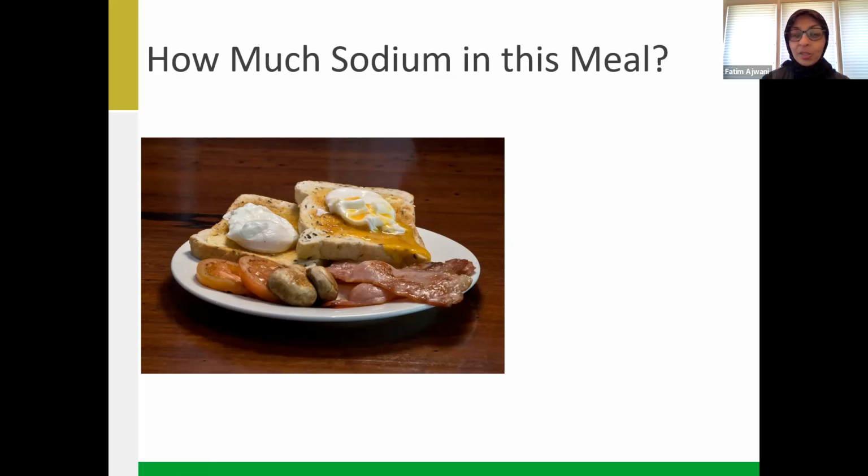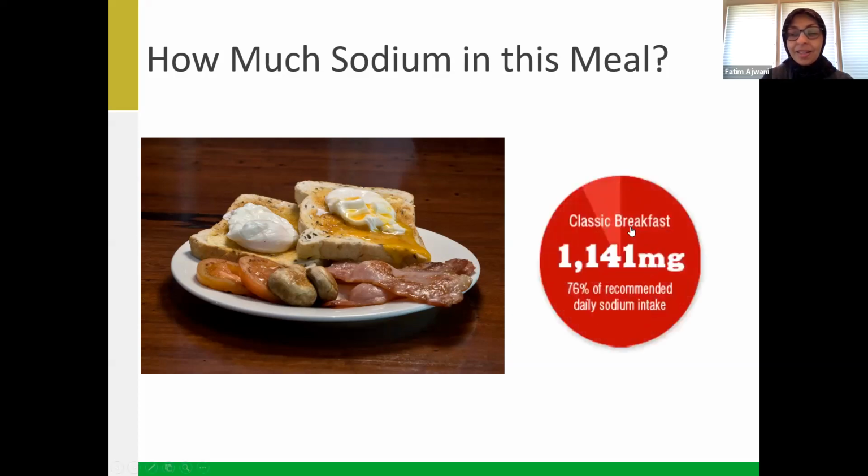So if we look at this one meal, and Veronica, if you can pop up the next one, over 1100 milligrams, or 76% of our sodium intake goal, just in this one meal at breakfast. So probably not something we can do often, but things to think about when we're eating out.